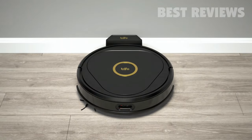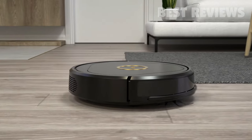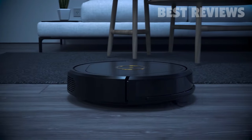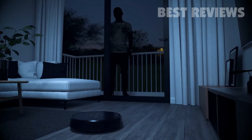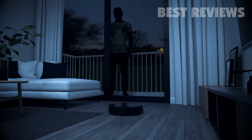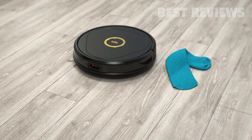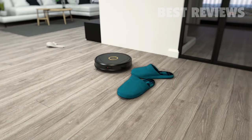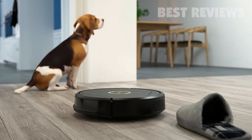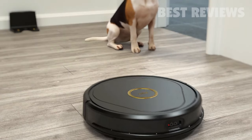My name is Lucy, your personal smart home superhero. While on the job, nothing escapes my sight, day or night. With a full HD camera and active depth sensor, I detect movements and sounds around the house while providing alerts when things are amiss. With unparalleled super sensing capabilities, I can scan, detect, and avoid obstacles down to 1 inch, ensuring slippers, socks, pets, and even pet accidents never come into contact with me.